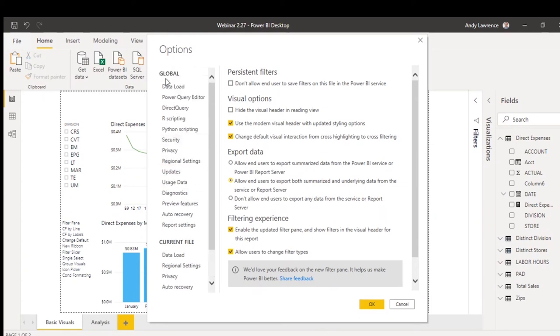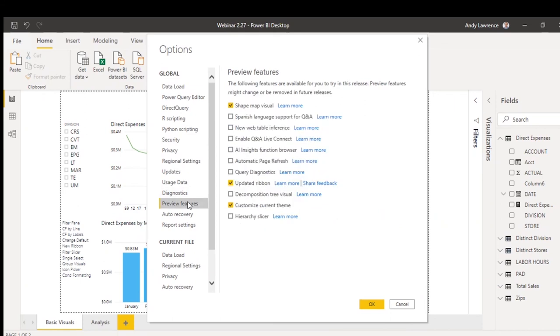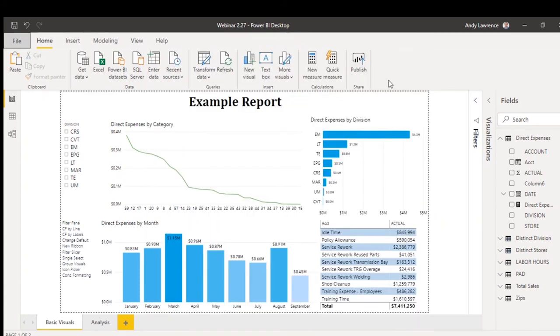And while I'm in the options setting in global this time, if I look at preview features, I really encourage anybody who's using Power BI to look at the feature previews, because this is a way to get a jump on some of the new functionality before it's rolled out. So the shape map visual has been in preview for years now, really since time immemorial. I don't know when this is ever going to be fully rolled out, but I clicked on the updated ribbon and a customized current theme to demonstrate some of the new functionality. So that's why if you look at my ribbon here, it looks a lot different than what you may see when you open up Power BI, because I'm using the preview feature. But I'll be getting into the customized ribbon a little bit later in this demonstration.